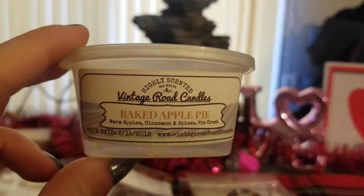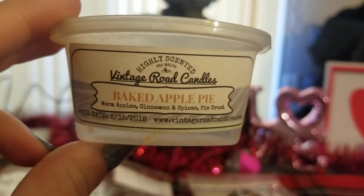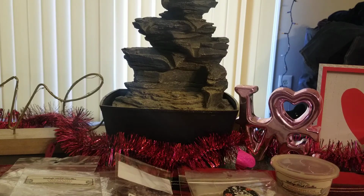From Vintage Road Candles, I did baked apple pie: warm apples, cinnamon and spices, and pie crust. I do like this one. It wasn't my favorite apple pie scent. You can definitely still smell it in here. It's really good. I do really like it. But there's just other apple pie scents that I prefer. It's definitely a very, very strong cinnamon apple scent, but it's not spicy. It's definitely sweet, and it's definitely bakery, and I would repurchase it.